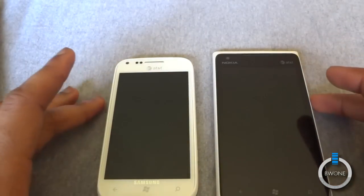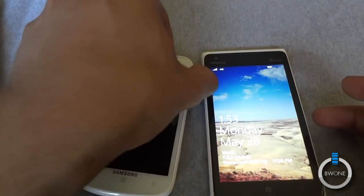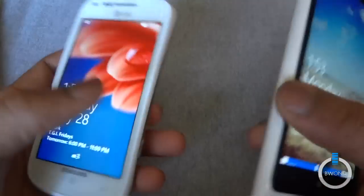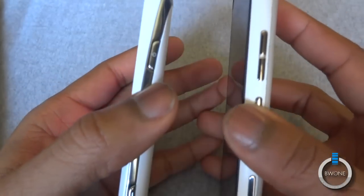Software-wise, they're both running Mango 7.5. I'm going to turn the screens on here. There you go. Like I stated before in the review, the placement of the lock buttons are both on the side.